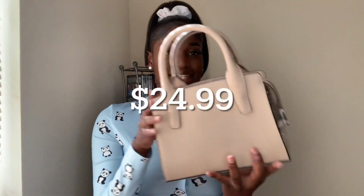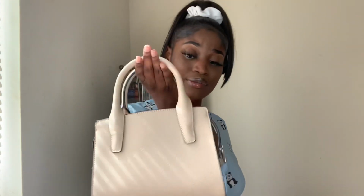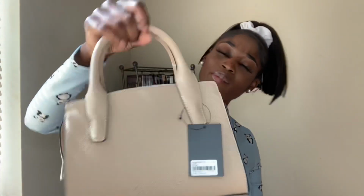Okay, y'all. So this is the first bag, honey. She's giving classy. She's giving strap up sandals or strap up heels. Honey, she's giving. Don't play with the black detail. Don't play with her.